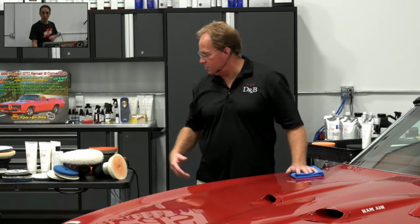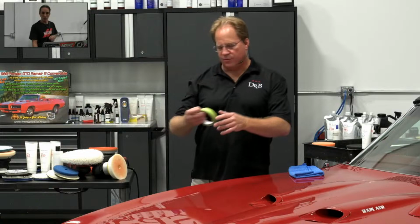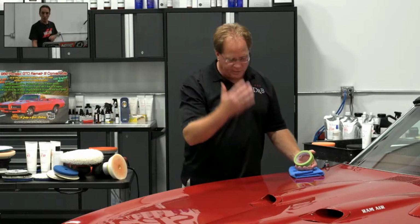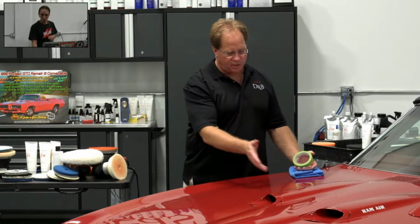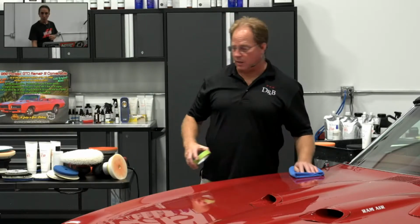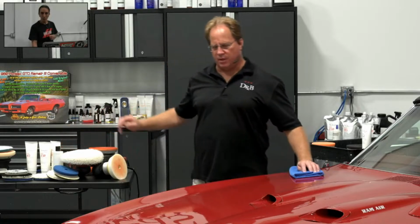So I'm not sure what you're using, but do a test spot first, wipe off and inspect, and sometimes it helps to do a tape line, although you've got to be careful. By tape line, I mean you put a piece of tape down, buff on one side, then you can easily identify what the 2 results look like on the 2 sides. Just don't buff on the tape, or you'll leave a line in the paint that you can't get out. But just do a test spot and dial in a process.